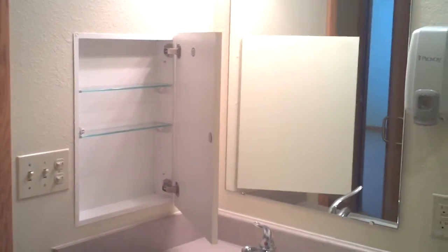Yeah. There is a big deal, I think. Medicine cabinet. And next to the sink. And I think that's it for about now.